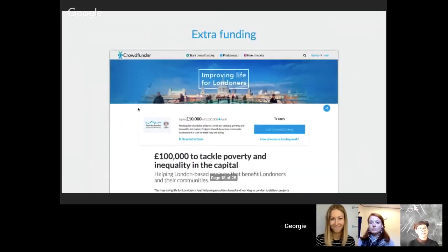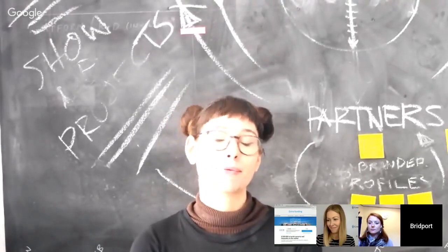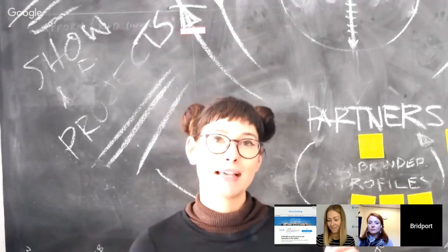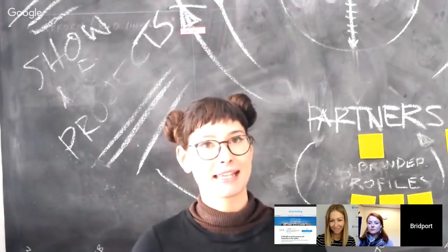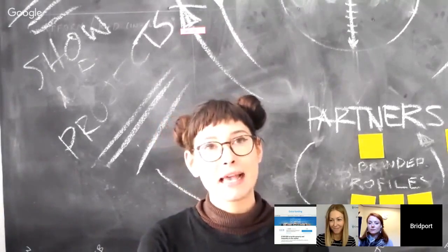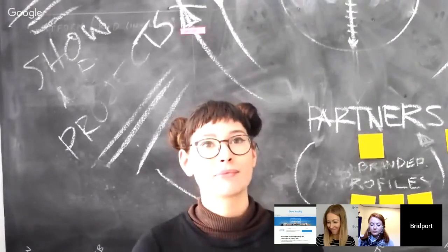So today we're starting off with the Improving Life for Londoners Fund. This one is a bit more broad. It's for projects all across London, and particularly ones that can improve the life of Londoners, can help tackle things like poverty, or can help communities come together. So if you think that your project does any of those things and it's based in London, you can definitely check it out and read a little bit more and apply for it if you think you're eligible.